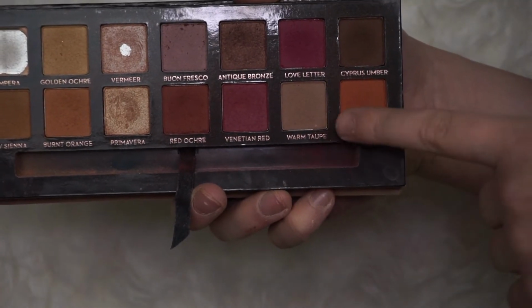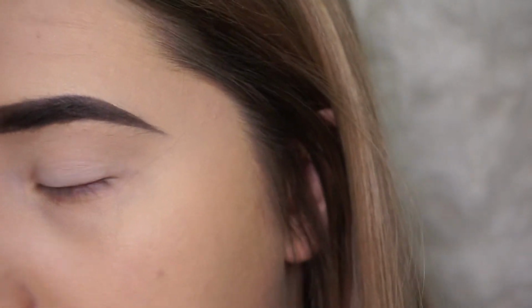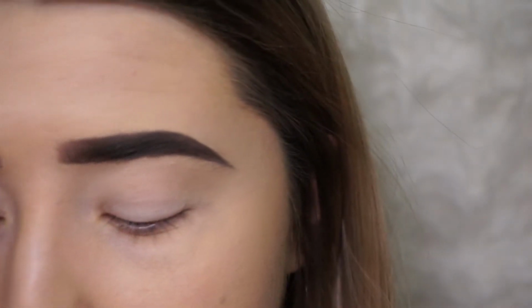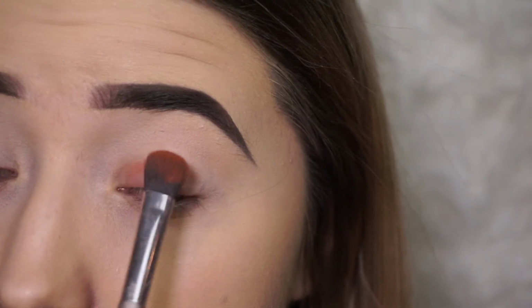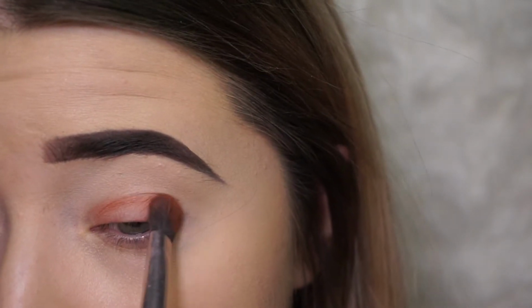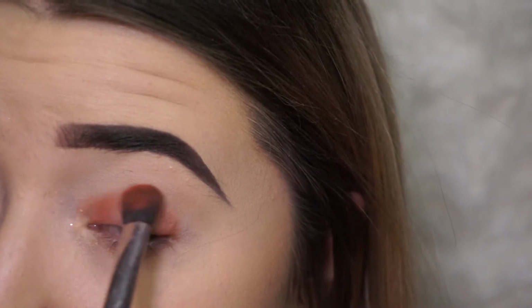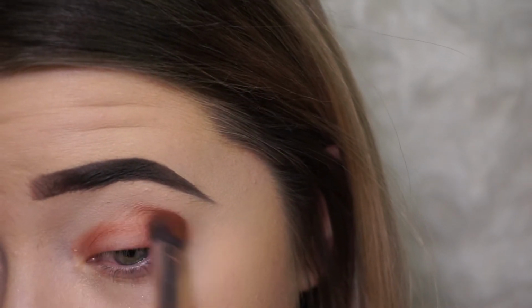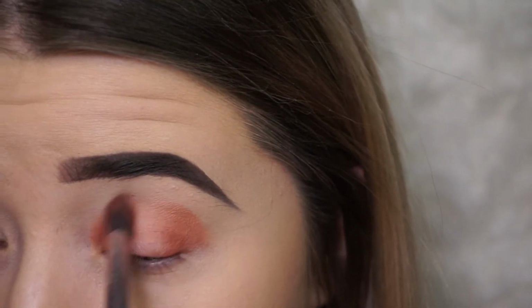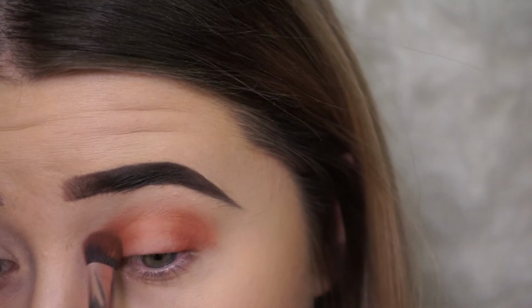So sticking within that same palette, I'm going to take Realgar, which is just that orange. I like that pumpkin orange color, or a burnt orange color on the end. And what I'm going to do is start by just packing this all over the lid and then diffusing it up into the crease, trying to almost round it off a little bit. And I want to get that blown out sort of look with this color. So popping it all over the lid and then blending it up into the crease.